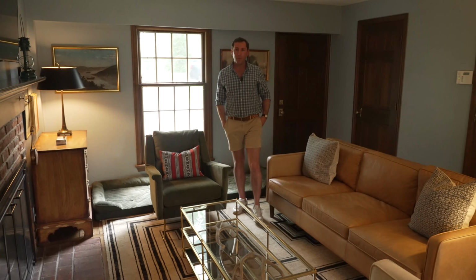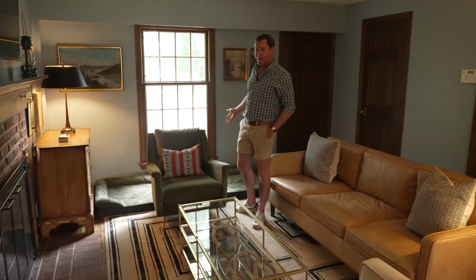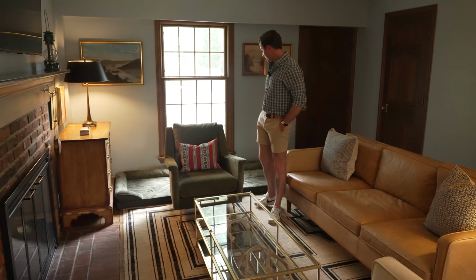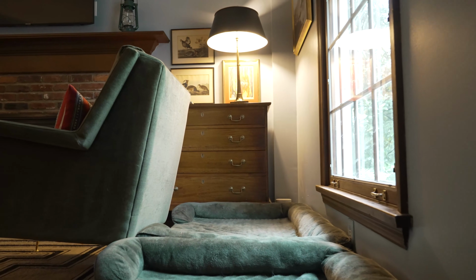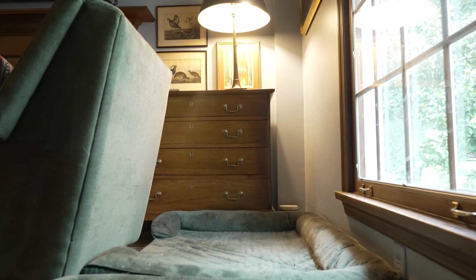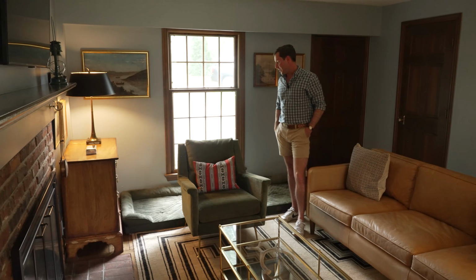But when we are at work, the dogs get to hang out here, and they have a nice window to look out, so you can see their dog beds. And coincidentally, it kind of matches the fabric of the chair. That was not planned. That was just the ones that they had at the store that I liked.